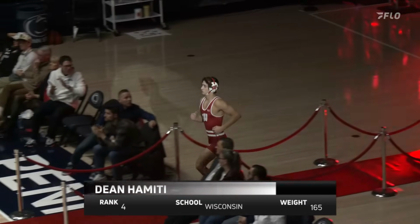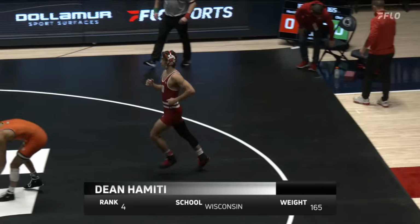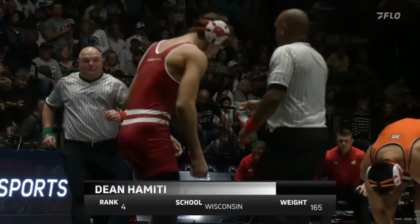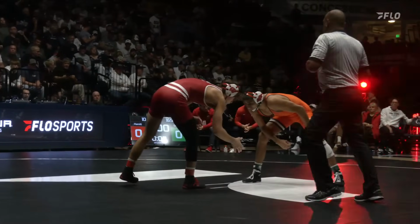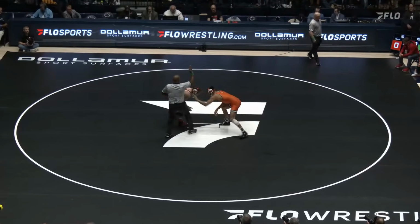There you see Dean Hamiti making his way to the mat. One of the more exciting wrestlers in college wrestling. High attack rate, good from top. A lot of leg attacks, good rear attacks. What impresses you about Hamiti?